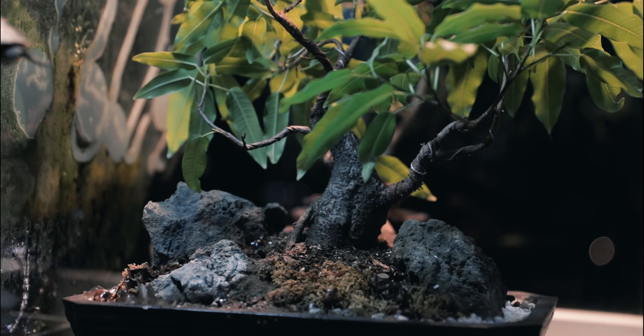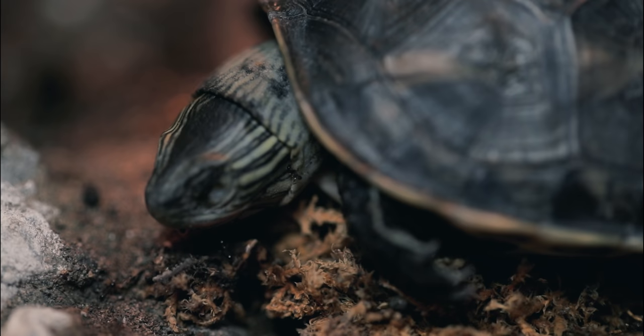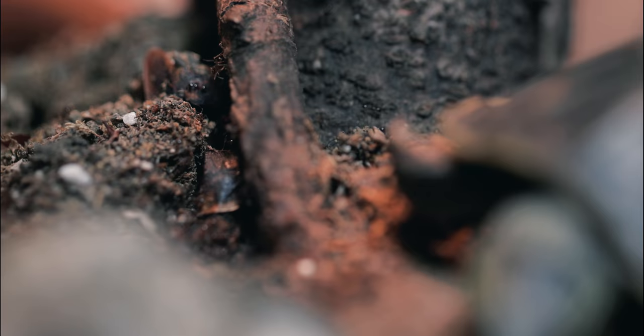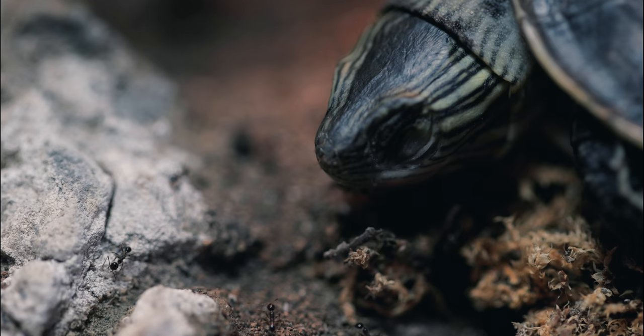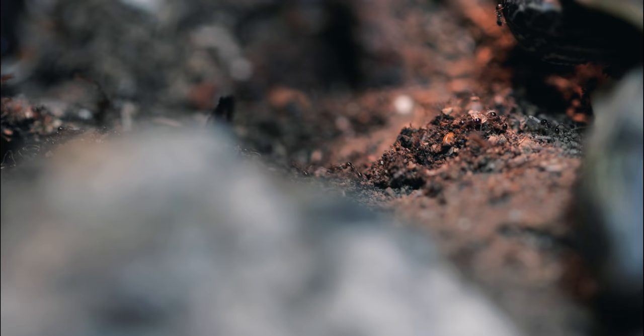I carefully placed the turtle onto a vista where the ants were already active and wandering about. It wasn't long before first contact was made by a few curious bobbleheads. They curiously investigated this massive dead dinosaur that fell from the skies. And before long, the rest of the colony was notified, and ants came rushing out of the nest to investigate the huge carcass.